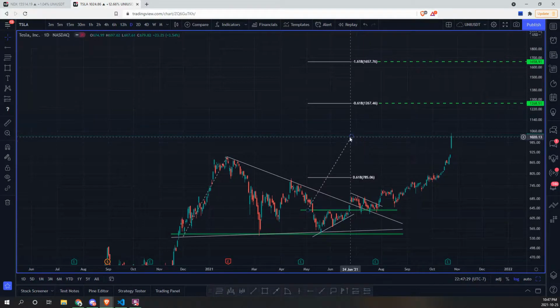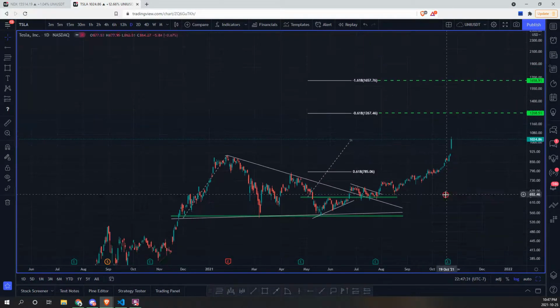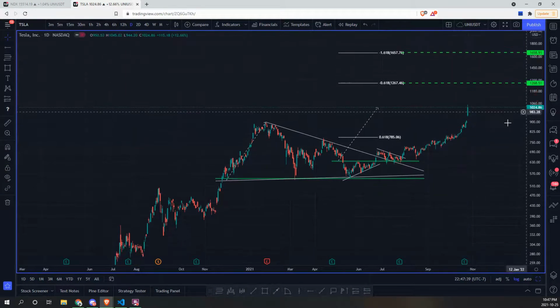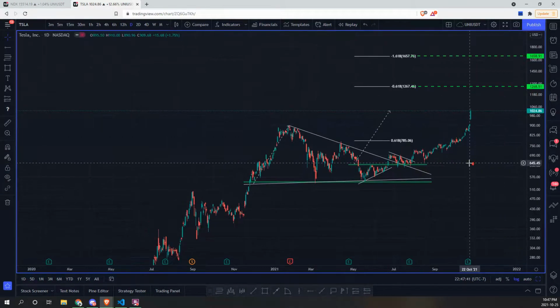We basically already hit the first target, but because we're in a massively risk-on environment, I think we will see a continuation. And obviously, we saw some earnings, and that's why we saw that big pop there. But overall, momentum looks very strong, and risk-on assets are going to continue, in my view.